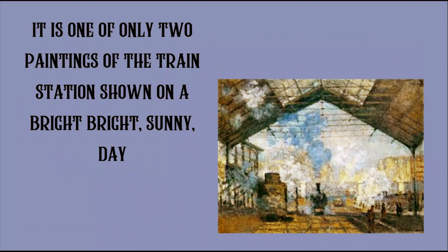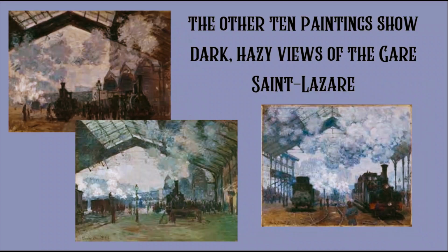This was one of only 2 paintings of the train station that was shown on a bright sunny day. All of the other paintings of his that depicted the station were typically dark and hazy.